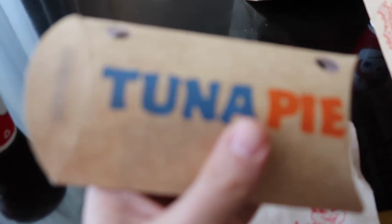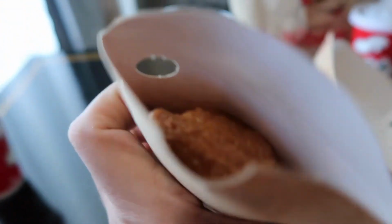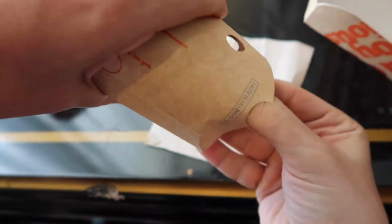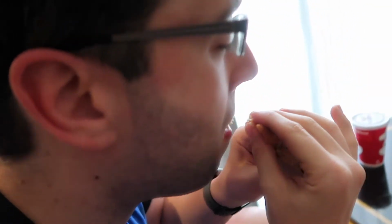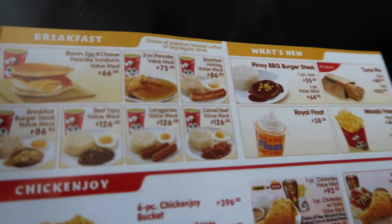Okay, now gonna dig into the tuna pie. It's almost like the McDonald's apple pie. Let's have a bite of this. How was it? Good. That's really good. That was really good. And there's a menu in the bag of our order.